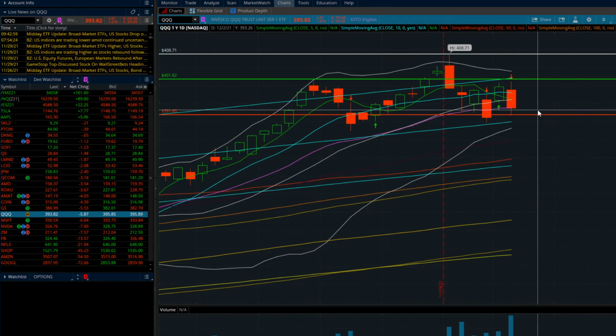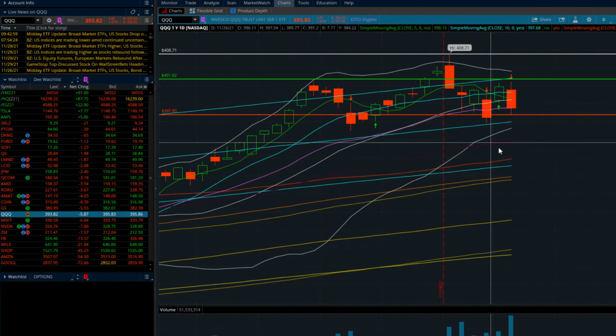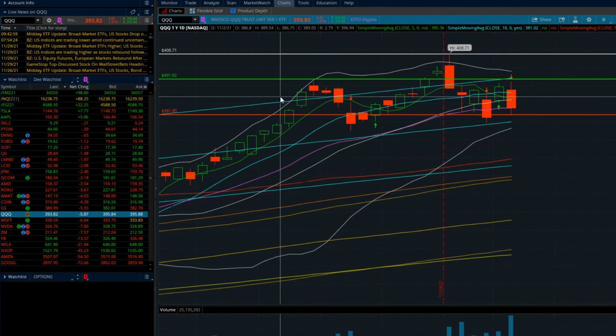So here we are again, resting at the 20-day moving average. We're not really going higher, we're not really going lower. This is what you would call a little bit of a distribution phase. There's little pockets and little waves. There's bounces that you can catch, and there's shorts that you can catch. But the problem is that moves are not holding a lot of follow through.